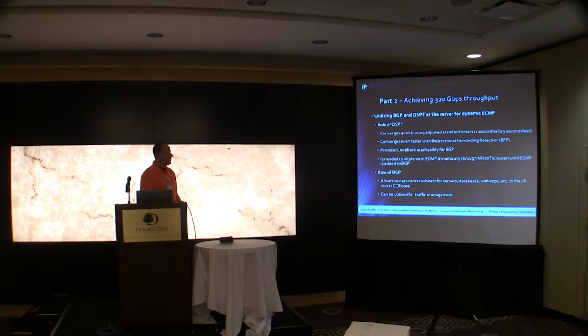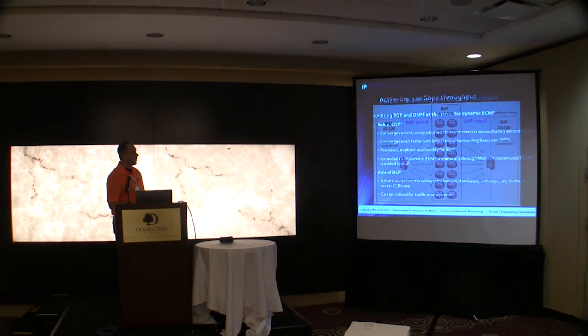The other nice thing about BGP is it can be used for traffic management. BGP's got a whole bunch of what we call nerd knobs, because we were really excited about tuning BGP to flow traffic around. And you can use that to manage your traffic pretty well.